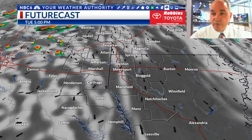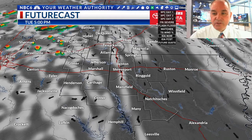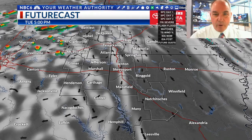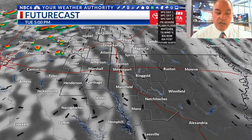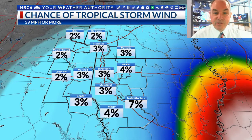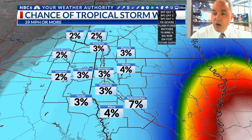Now, as far as the other threats, again, rain not going to be an issue, so let's discuss the wind threat for our area. Again, since it looks like it will move a little bit further to the east, the amount of wind that we will see is looking less. You can see the percentages on this latest advisory of seeing tropical storm sustained winds of 39 miles per hour have dropped to less than 10% across all of the Arklatex. We do technically have a tropical storm warning for Natchitoches Parish, but it's looking as if the chances of experiencing those winds are declining.